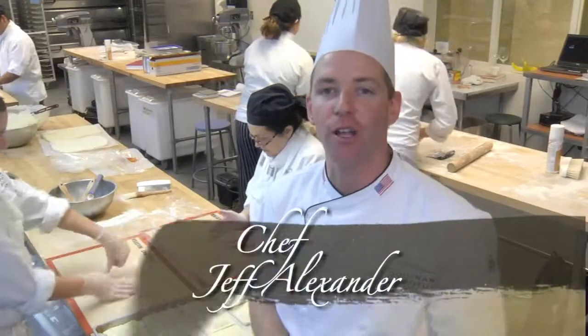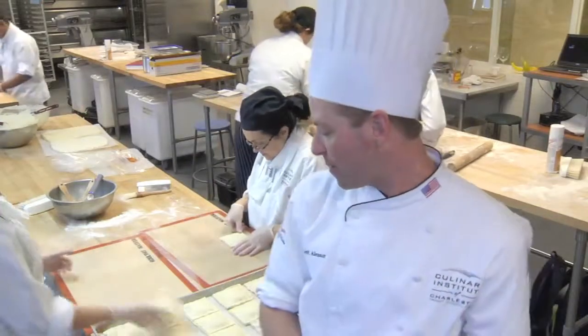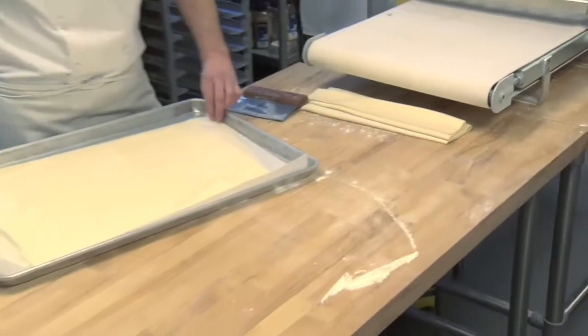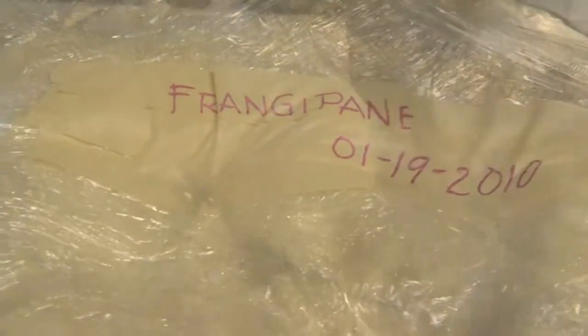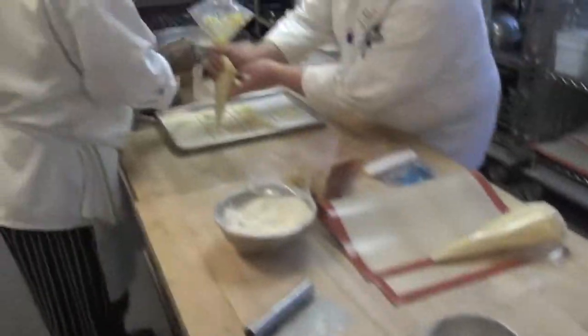This year's dessert is going to be the classic French Pithivier, which you can see the students working on here in the back. This is a homemade puff pastry dough, dough and butter, 400 layers all together. So when that goes into the oven, it puffs up beautifully and makes a very flaky crust. On the inside of that is something called frangipane, which is an almond-based filling. We also have some apricot on the inside of it.